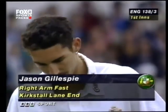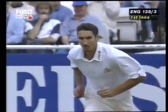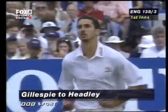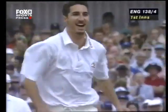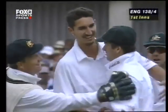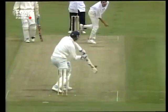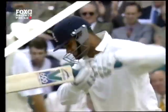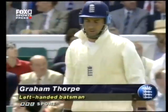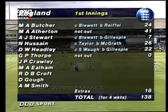Jason Gillespie coming on at the Kirkstall Lane end to replace Glenn McGrath. Well, that's it. First ball from Jason Gillespie, and Dean Headley's resistance and entertainment comes to an end. Caught in the gully by Steve Waugh for 22, 2 more than he promised his captain. But just at a time when it looked as though he might be capable of going on to bigger and better things, Australia struck for the first time on this second morning of the Test match. England now 138 for 4.